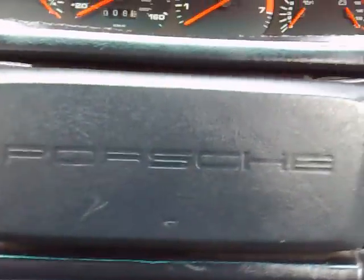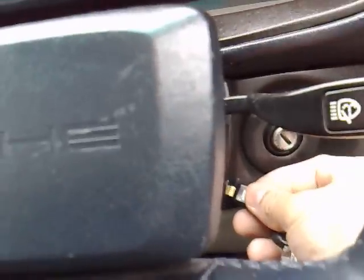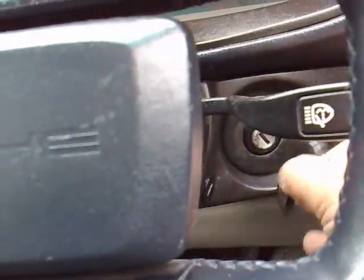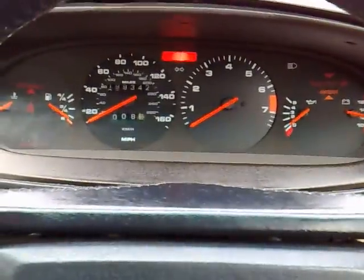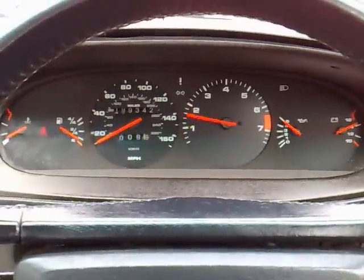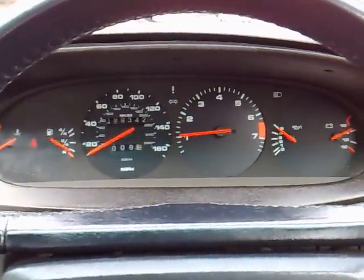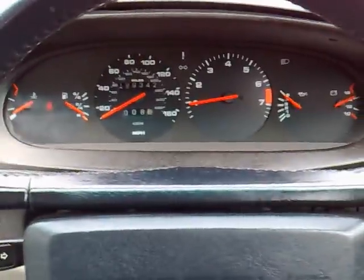Stepping into the vehicle, you're greeted by, of course, that Porsche logo and that firm clunk of the door. The car starts absolutely on the button and does include an immobilizer, which of course is always going to help with insurance purposes. Starting on the button without fail each and every time, that highly revving engine, as you can see, just practically redlining every time you blip the engine, is just a fabulous addition.